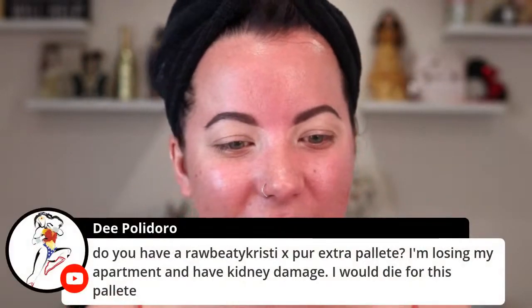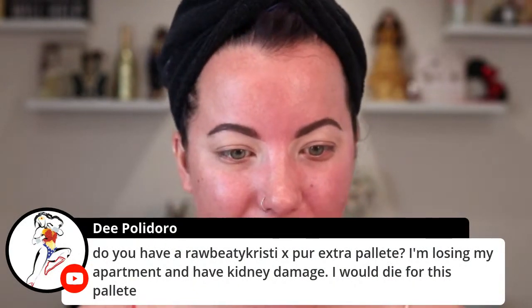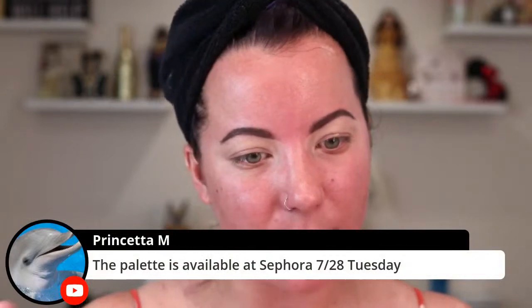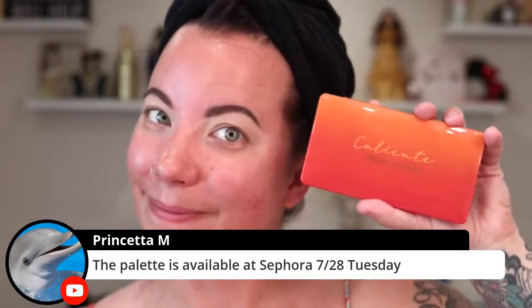Let's see. Do you have the Raw Beauty Christy palette? No, I never ever got that. I never got the Raw Beauty Christy palette because I was not waiting 18 hours for it. It is on the Ulta website, but it's not available right now. The palette is available at Sephora at $7.28 on Tuesday. So depending on how we feel about this, we shall see.